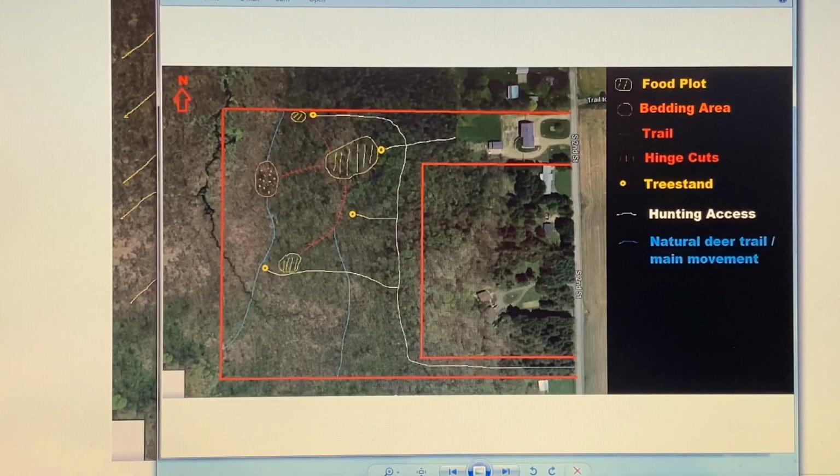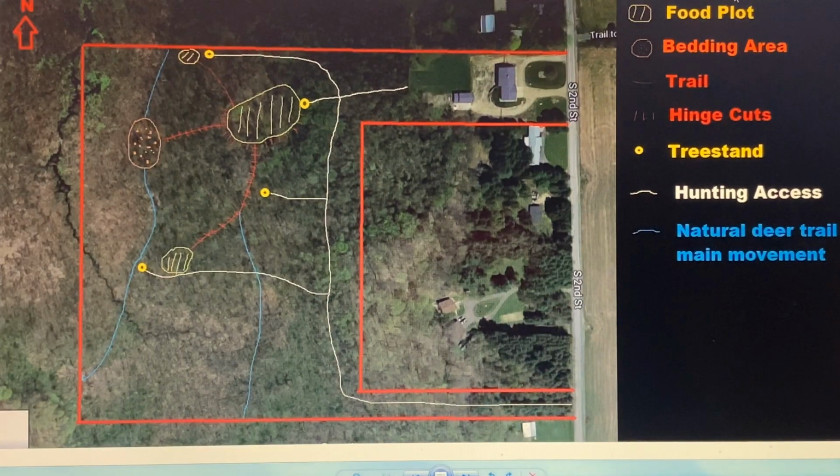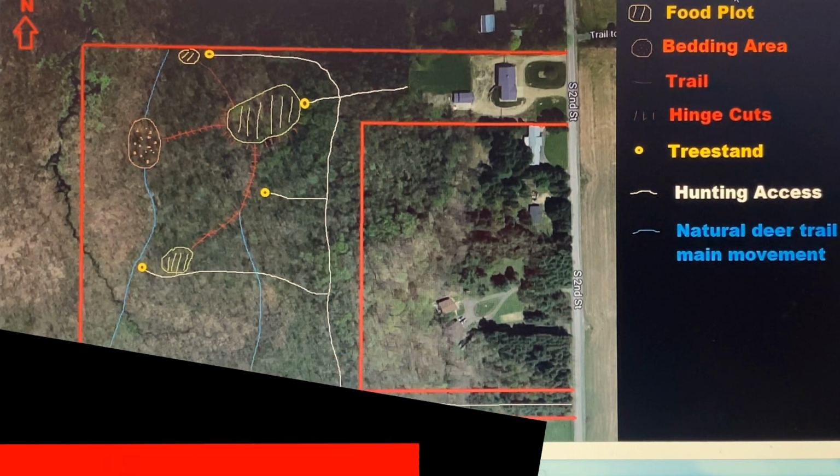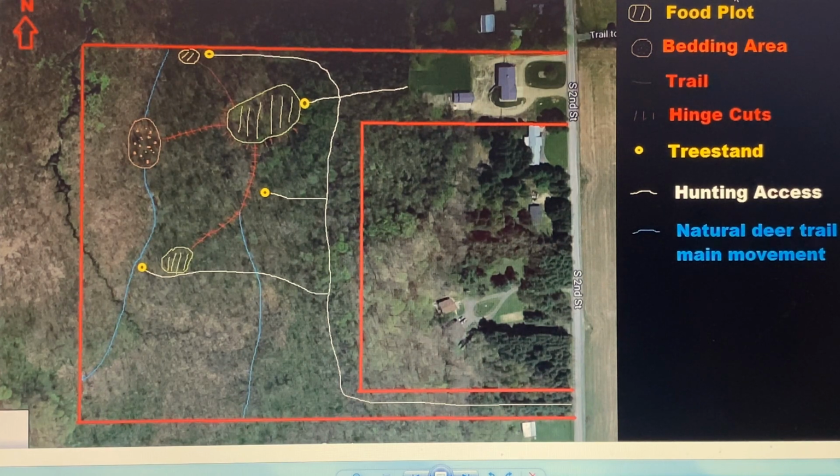What I have currently done, and you may have watched my 2019 habitat improvement plan. If you haven't, I'll put a link down below so you can see where I started and where I'm at now. But essentially, this is what I've done on my property.